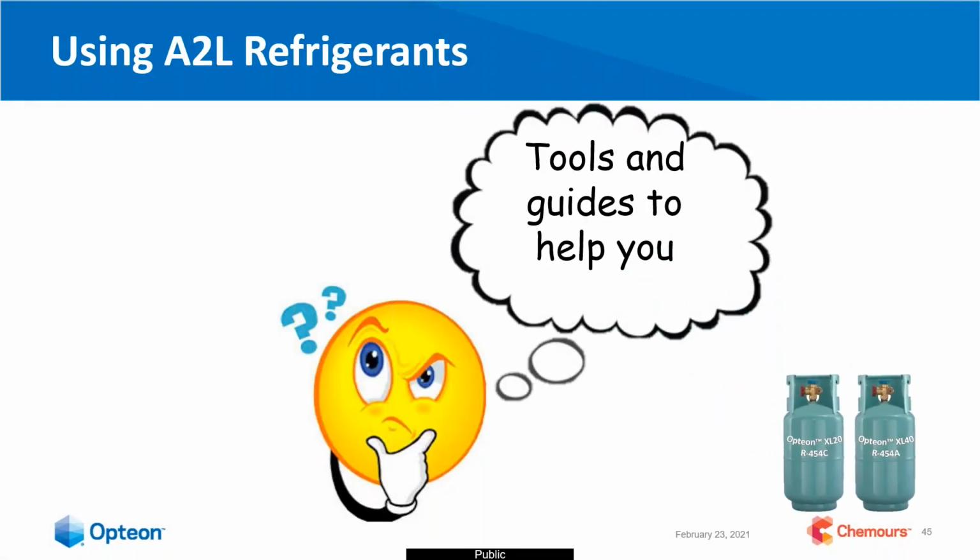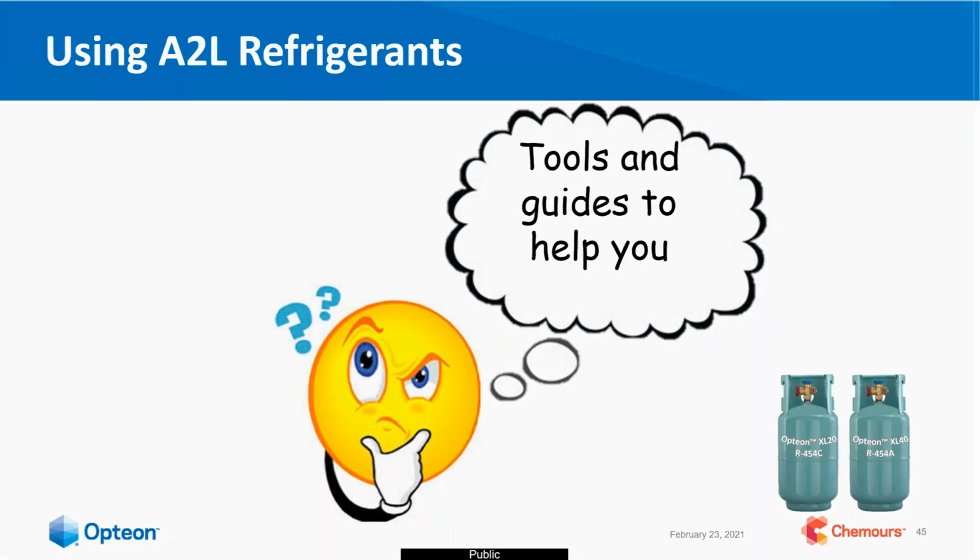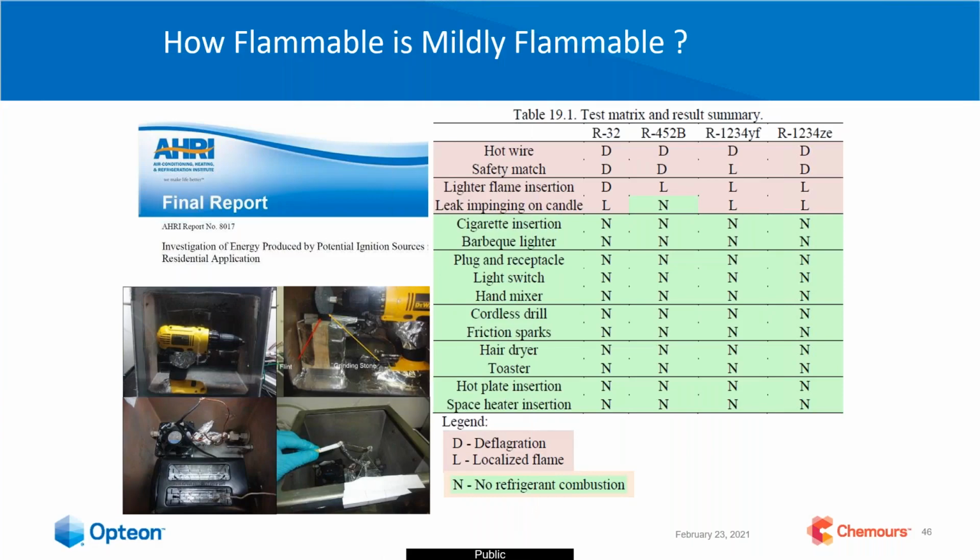So I've talked a lot about the comparisons between the various technologies and why you might want to choose one over the other. And if now you're convinced that A2L and particularly Option XL is the way to go, what do you need to do, and how can we help you adopt these products? Well, the good news is there's a lot of information out there available, and it's all being packaged up by ourselves and our partners such as IDS. So there's a lot of information available to you.